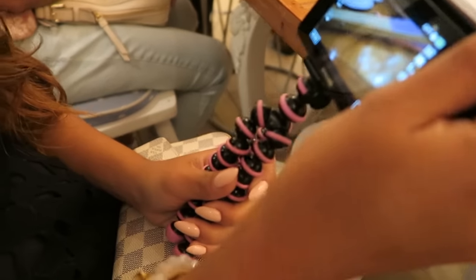Charmaine! Hi! Finally, nagbita kami, girl. After like 10 years. Yes, I love it. Hi! Okay, hi, babe! Ate Char. Get a tripod. Where did you get this? Amazon. Oh my gosh, cute! $5. Pink! Sila lang ito ng pink!